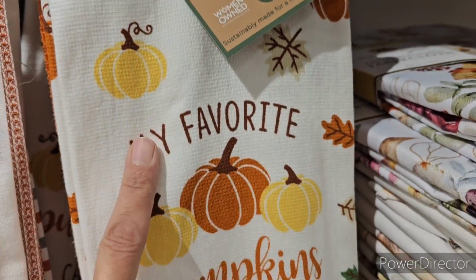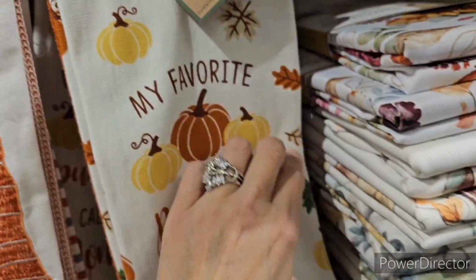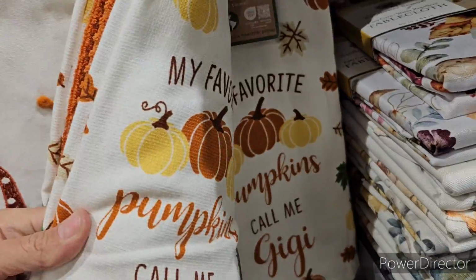Deborah Connolly Designs. My favorite. Pumpkins call me Gigi for like grandma. $10 for these. So that's the front. Here's the middle. And then there is the back.